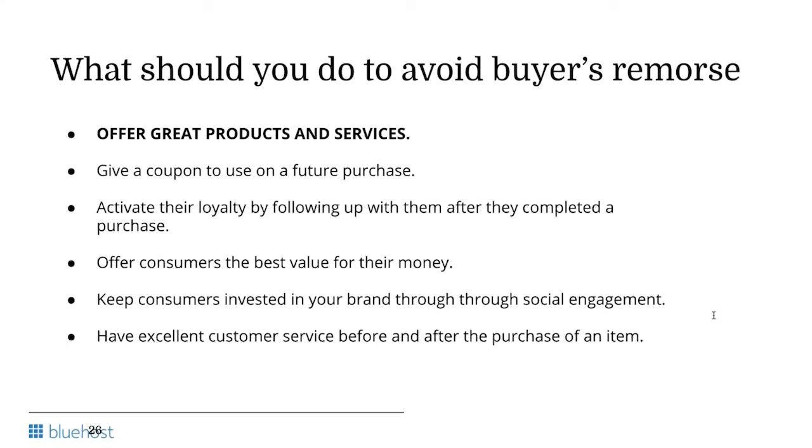And then keep them invested through engaging with them, posting their content, liking their posts where they're sharing things with you. If it's appropriate, following them back and saying, hey, I'd love to continue following you and continue the conversation, or asking them, hey, I saw that you love my product, I'd love for you to take this survey and I'll give you $10 off your next purchase, or I'd love for you to complete the survey because you liked it so much, whatever that is.